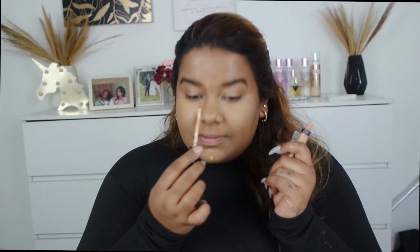I'm taking my damp beauty sponge and I'm just going to blend it. You can use your fingers, but always with concealer I prefer using my sponge because it can get right up in there and blends everything seamlessly. Okay, now the same concealer, just very little.